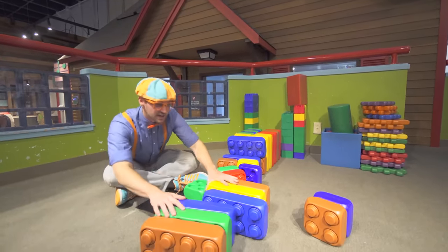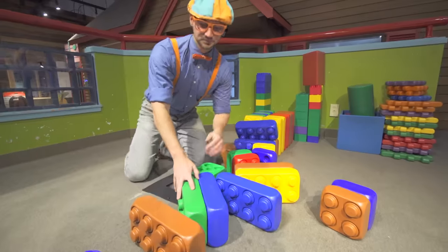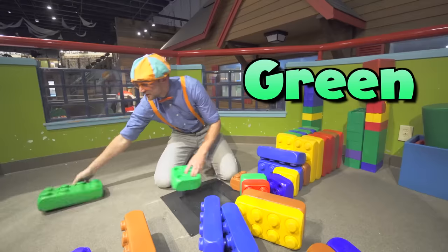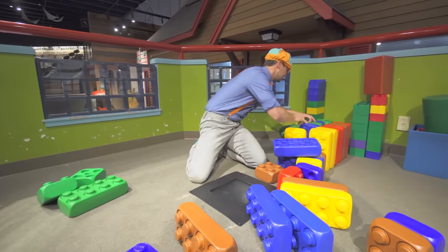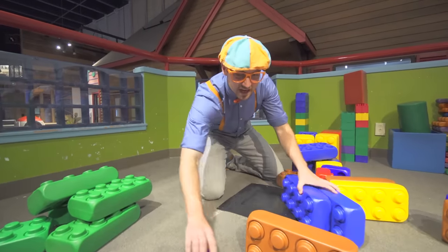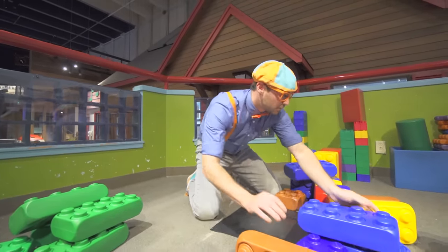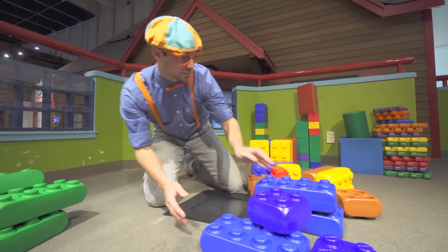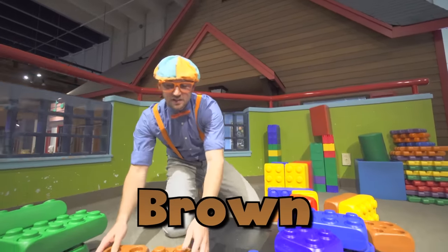Okay. Let's organize these bricks in their different colors, okay? Since we made a mess, we need to take the green bricks, put them over here, okay? Okay, there's the green bricks. And let's now take the blue bricks and put them right there. Awesome. Perfect. Oh, hey, look. Here's some brown bricks. Let's put them right here.